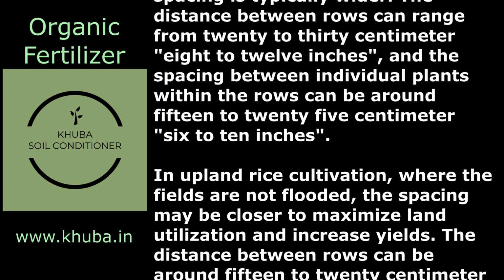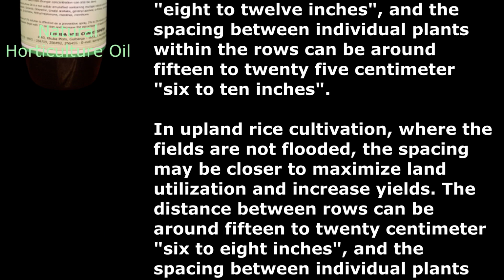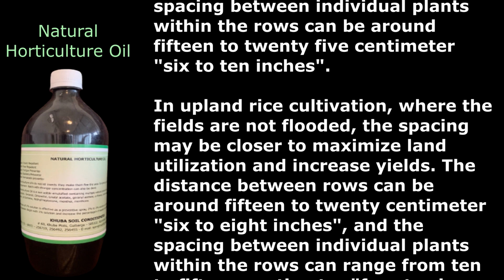In upland rice cultivation, where the fields are not flooded, the spacing may be closer to maximize land utilization and increase yields.